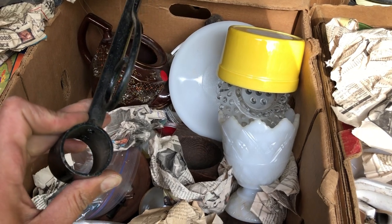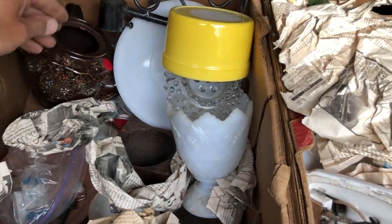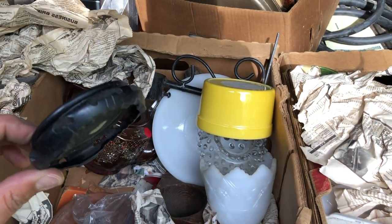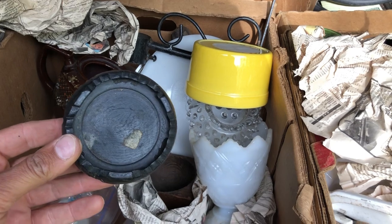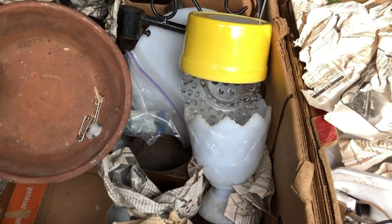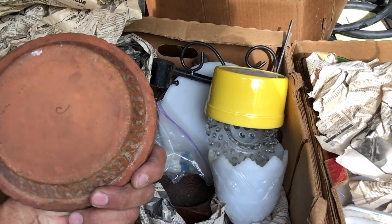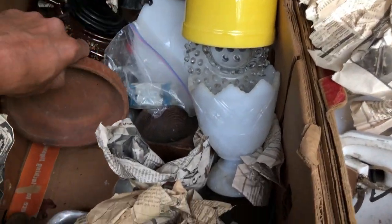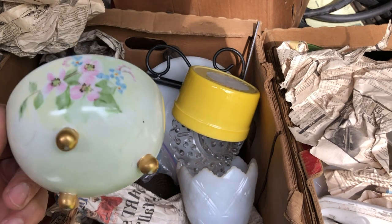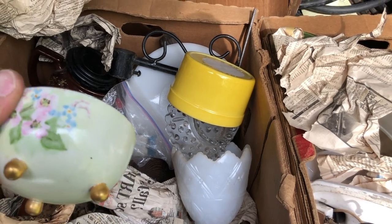Thought it was a candle thing, but no. Maybe a flagpole holder. It's iron. Heavy duty. Possibly wooden stand. Some kind of clay pot. Number 6 or number 9. There you go. Doesn't say a thing on it. Doesn't always mean anything. Could be something.